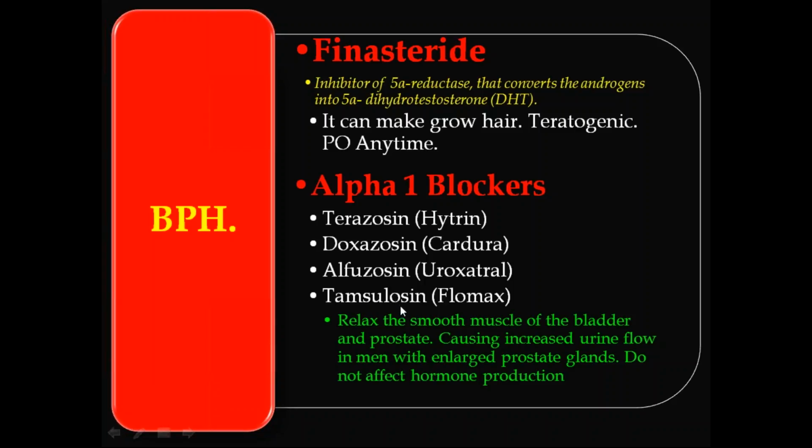Likely, we have that in the NCLEX, they put both names. So what are these alpha-1 blockers doing? They relax the smooth muscle of the bladder and prostate. Okay, so relax. Remember, in the middle of the prostate runs the urethra.